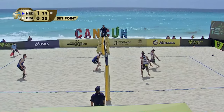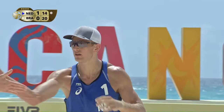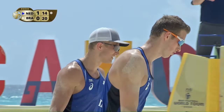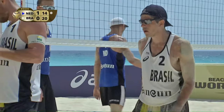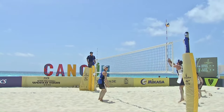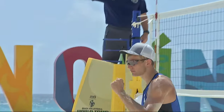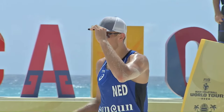Alvaro with the chance to finish it off. There's another one! This is brilliant! Van der Velde is saying to Varenhorst, see mate, this blocking business is easy. Why can't you do that? That's huge! That is a huge block from Van der Velde.